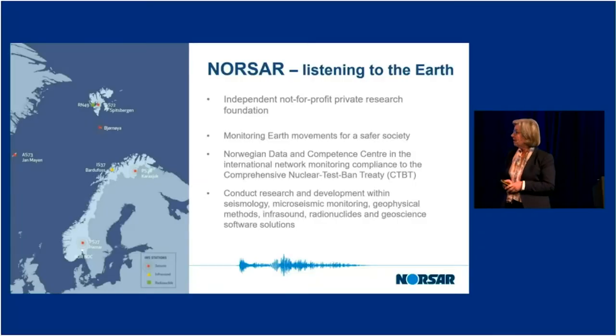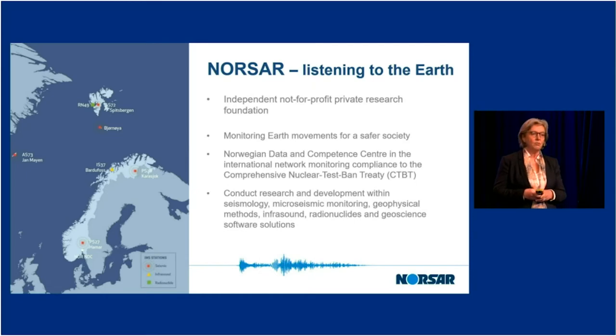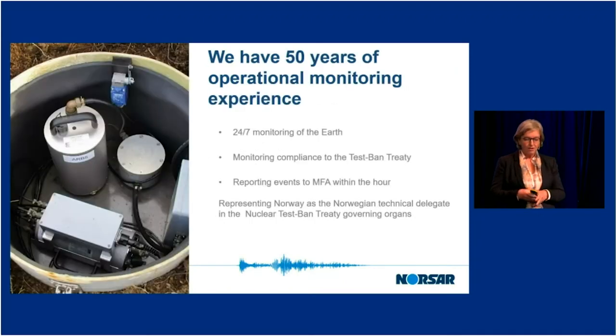First, a couple of words about NORSAR. We are an independent private research institute, and we monitor the Earth. That means that we have stations around the Norwegian territory with our basic technology being seismology, monitoring the Earth's movement. We also monitor the movements of the atmosphere through infrasound, and we collect radionuclide molecules to see if there have been any nuclear explosions. What our core business is, is to monitor the Nuclear Test Ban Treaty. And we have been doing that for the last 50 years.